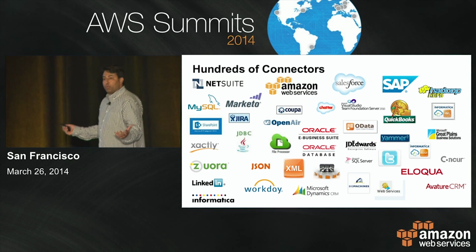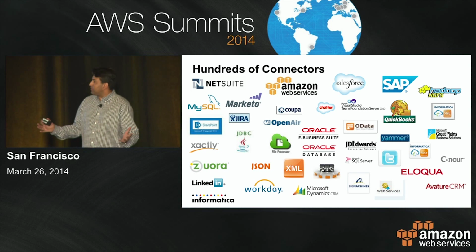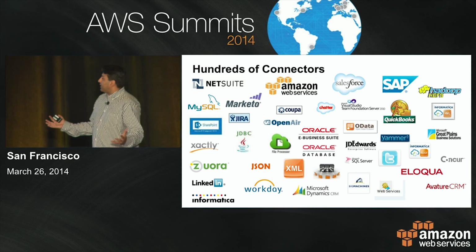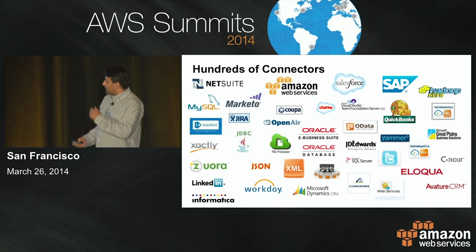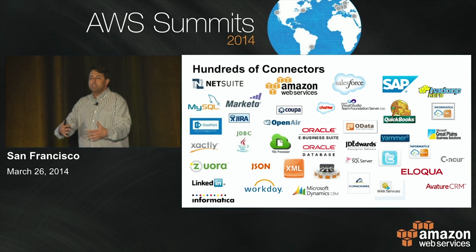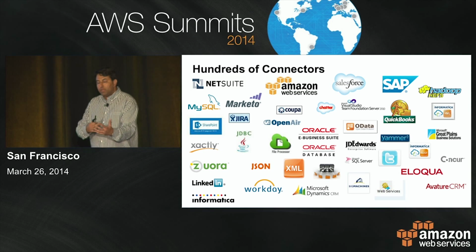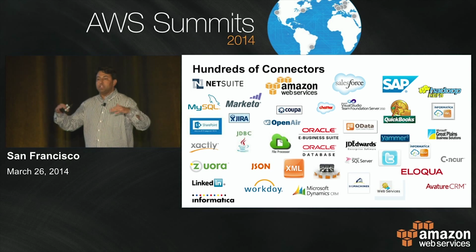And it's not just Salesforce or just SAP. Customers have tons of different data sources out there, whether it's NetSuite, obviously AWS, there's still a lot of JD Edwards, there's still a lot of Oracle databases, there's lots of new things like LinkedIn and Workday. So we offer hundreds of pre-built connectors that plug right in. So you don't have to worry about point-to-point coding, you don't have to worry about manual integration, and you don't have to worry when APIs change. The connectors work automatically, and since everything's in the cloud, you get updated right away.